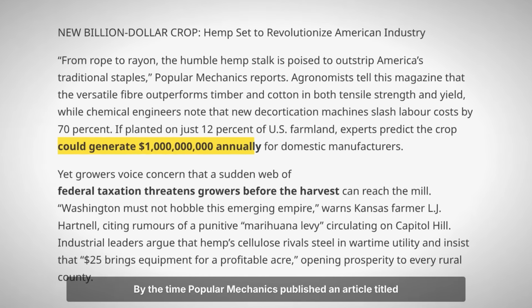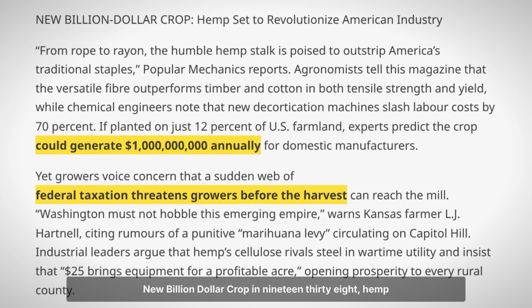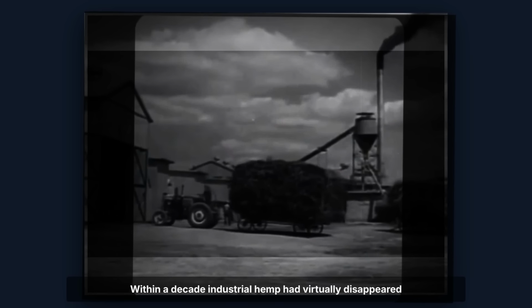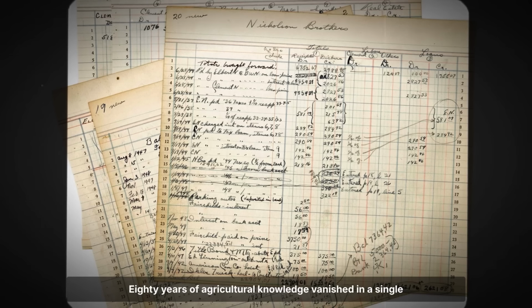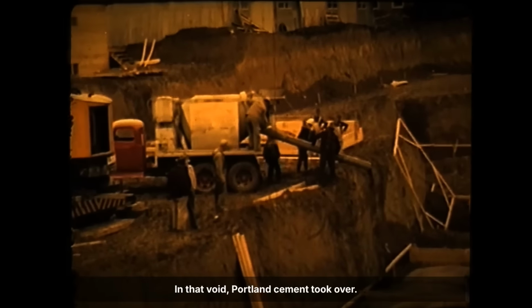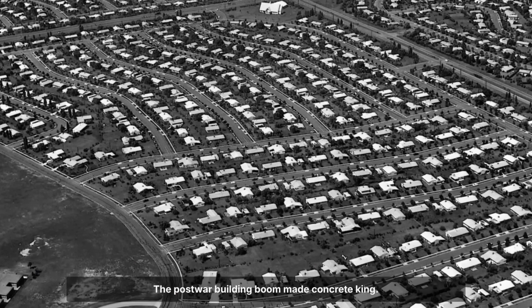By the time Popular Mechanics published an article titled New Billion-Dollar Crop in 1938, hemp cultivation was already being strangled. Within a decade, industrial hemp had virtually disappeared from American farms. 80 years of agricultural knowledge vanished in a single generation. In that void, Portland cement took over. The post-war building boom made concrete king.